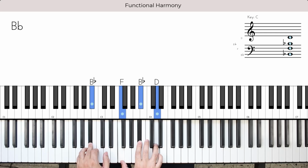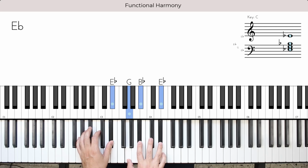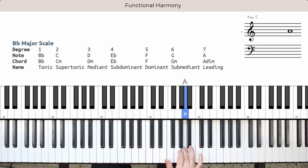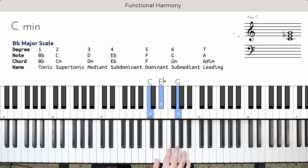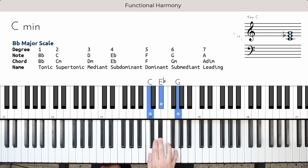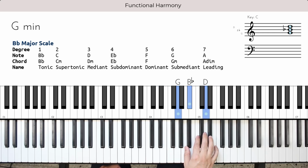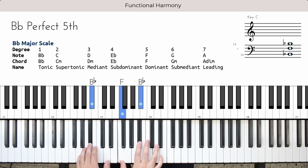So you get B flat major, G minor, C minor, E flat major, and F major. So what do you do? You build the B flat major scale, you build the major chord on the root, on the tonic, that's a B flat major, and then you play it up. So you get the chords B flat major, C minor, D minor, E flat major, F major, G minor, and A diminished. So now we can go back and analyze the chords in the song.